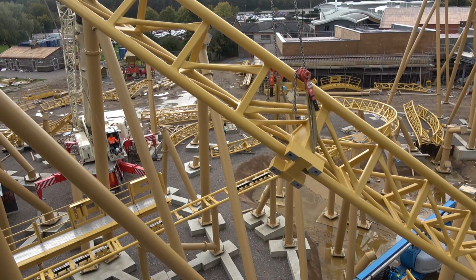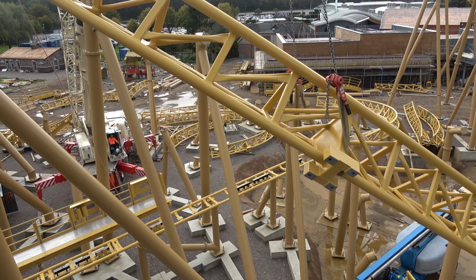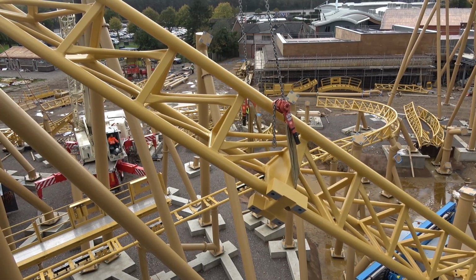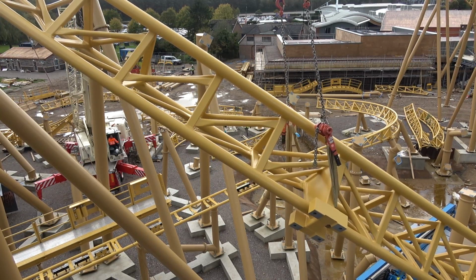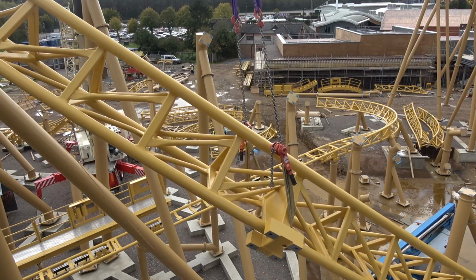Each and every manoeuvre of the track pieces has to be done with precision, and as we can see here, the team are gently lowering the piece of track down. This is to avoid it knocking into any of the existing track that's already in place, or also the support columns. Lowering it down also means they can make sure they get the angle right.